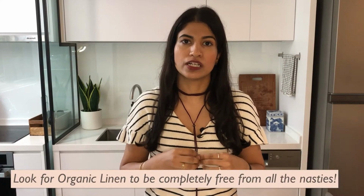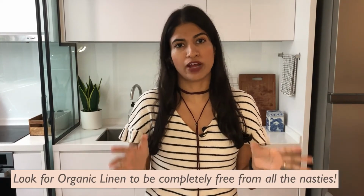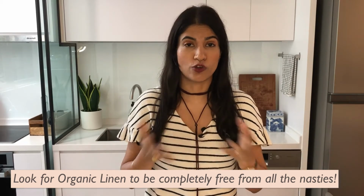If wrinkling is something you're concerned about, then try and look for a linen blend. So you do get linen blended with Lyocell, which I'll talk about later. And this actually makes linen a lot less prone to wrinkling. The good thing about linen as well is that it uses very minimal pesticides and fertilizers and requires very little water. So it's a good sustainable fabric to be incorporating into your wardrobe.